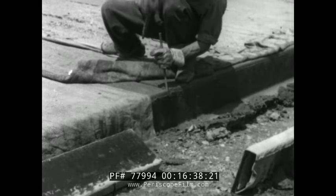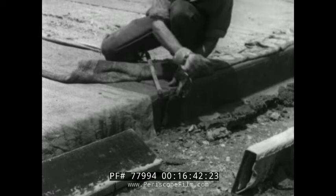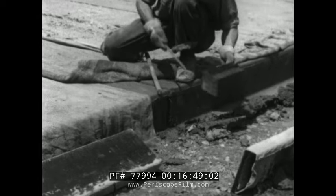When the steel plates used at the ends of transverse expansion joints were removed, any concrete in the joint space was promptly cleaned out. This is necessary to give unobstructed movement of the slab ends.